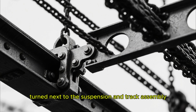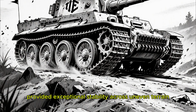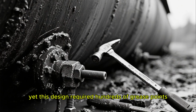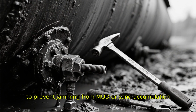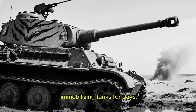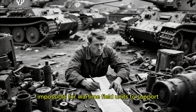Attention turned next to the suspension and track assembly, a hallmark of German mechanical sophistication that perplexed Allied observers. The Tiger's overlapping road wheels provided exceptional stability across uneven terrain, distributing its mass efficiently and maintaining smooth target alignment during fire. Yet this design required hundreds of grease points, specialized wrenches, and constant cleaning to prevent jamming from mud or sand accumulation. During North African and Eastern Front conditions, such delicacy proved disastrous, immobilizing tanks for days after minor environmental interference.